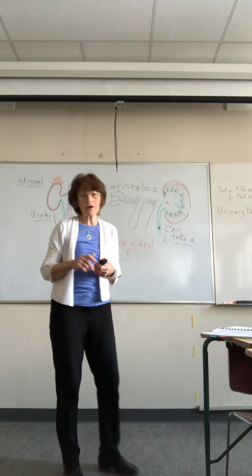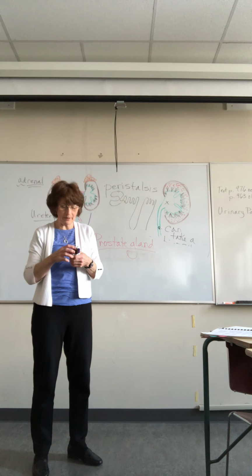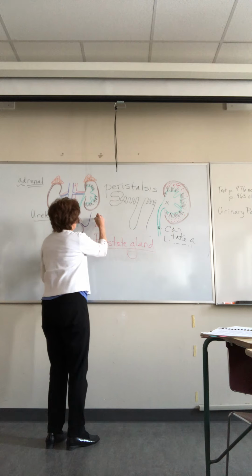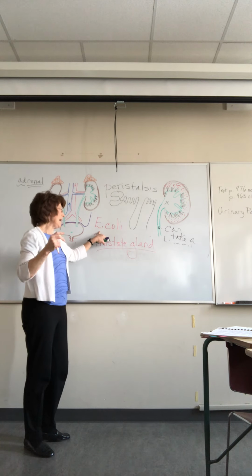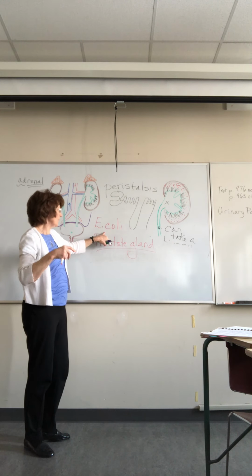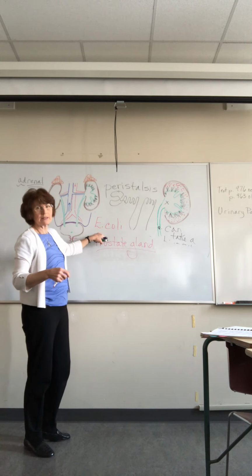Then it says easier contamination with certain bacteria. The bacteria that are very common, would you put E. coli? And so this one right here. This is from the external area around the bladder, or from the urethral opening, and then it gets into the bladder and causes cystitis.